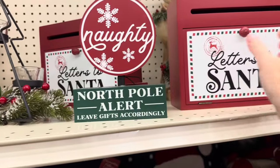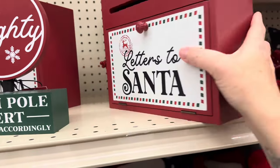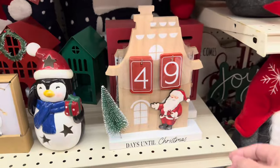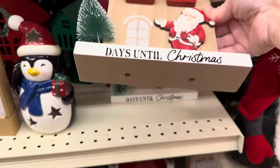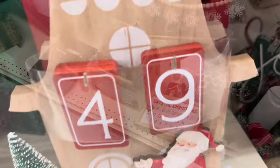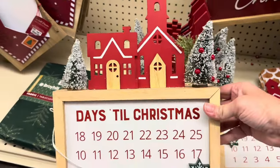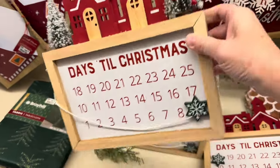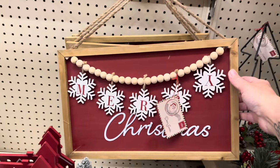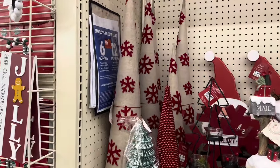That is $9.99. I love this little letters to Santa. It's wood. How cute is that? That's $15. Love that. This little Christmas countdown is cute too. Let's see, $7.99. Really cute. This little countdown is cute too, just like the other one with the little magnet, but this has a different scene on it. Really cute. And $9.99 for that one. I like these colors. That's really pretty. That's also $9.99.